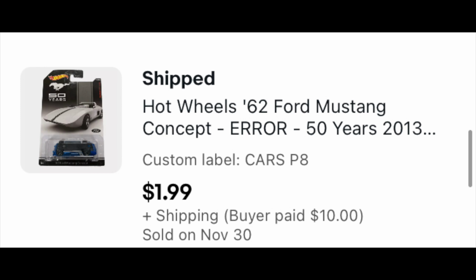So easy money there. This Mustang Concept car, not a lot of money here, $1.99. We put it at auction. I was hoping there'd be a couple people that were interested in it. We wound up with just one. I was hoping that because it was an error. You can see the car was sealed in the bubble upside down. Unique, but it's not a particularly desirable car. So somebody paid $1.99 for it, but he did also pay $10 international shipping through the eBay standard international delivery program. This one going up to Canada.